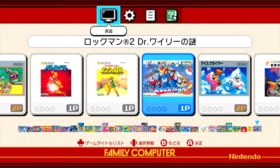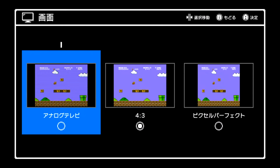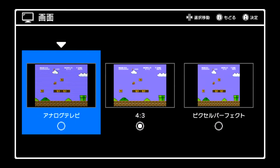Like if we go into the screen settings, here you can see this would be the little overlay effect where it kind of mimics the old CRT televisions. And there'd be the 4:3 aspect ratio. And I believe this is equal to the pixel perfect mode that is on the NES Mini. It kind of just preserves it and mimics how it would be played on a standard old school television, but it's maintaining the clarity. It's not like the CRT overlay.